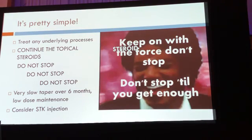Maybe it's just Predforte, BID or TID, and a very slow taper over several months. Of course, if the patient has steroid-induced glaucoma, that's a different scenario. You have to adjust the drops accordingly, but otherwise I find that works quite well.